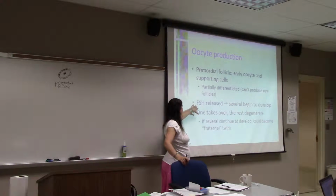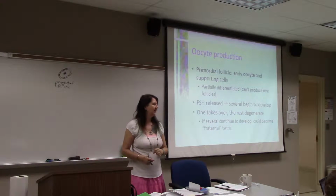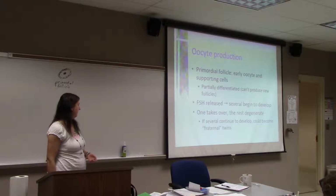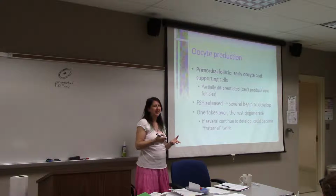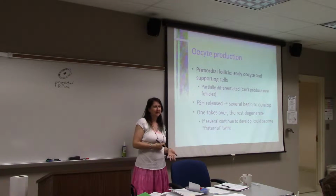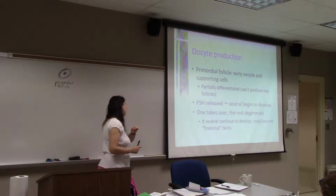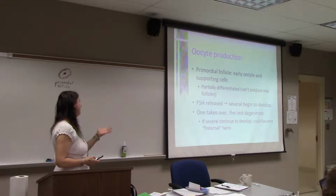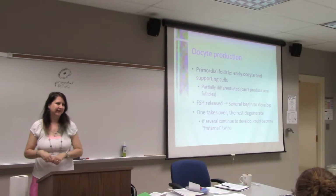They start to develop in response to FSH, follicle stimulating hormone. This will stimulate several of them at a time. Typically, one of them will develop a little bit faster, and it'll be the only one that continues; the others will degenerate. If more than one does develop all the way to ovulation, this is where fraternal twins can come from, more than one egg being released.